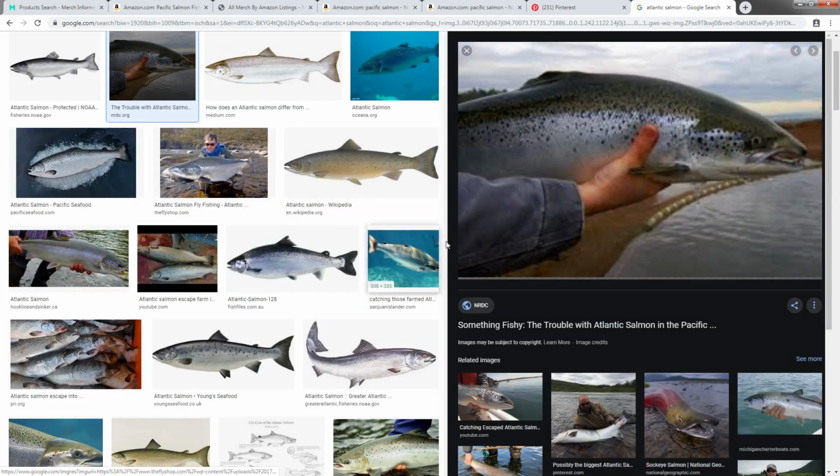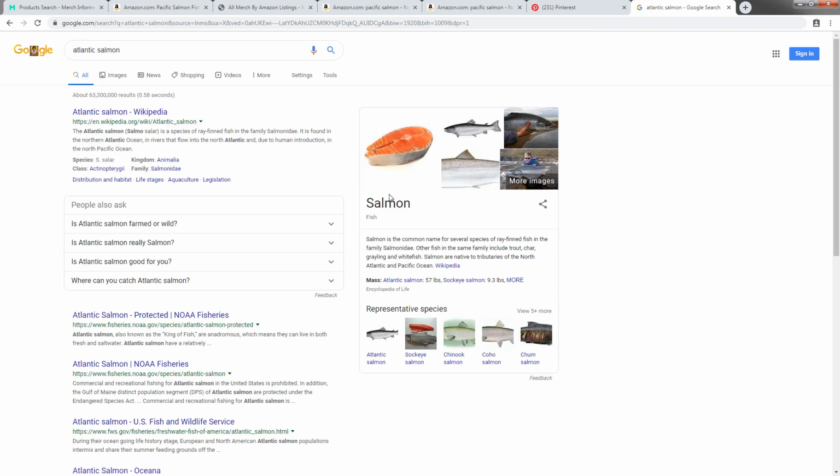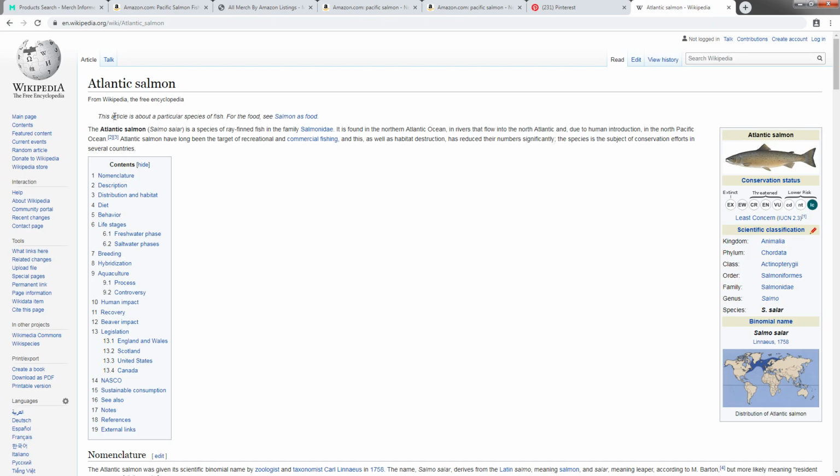Well, look at that. There, that looks like an Atlantic salmon. So then I do a little bit of research here, because again, if I'm going to put up a design, I don't want to be an idiot and just put up whatever I see first. I want to actually make sure I know what I'm talking about, because if you put up a design in a fishing niche and you aren't familiar at all with fishing, you will not get a sale. No fisherman is going to want to buy from you.